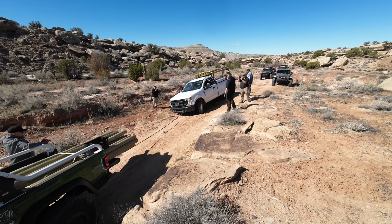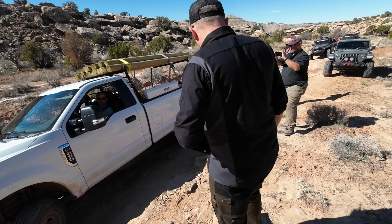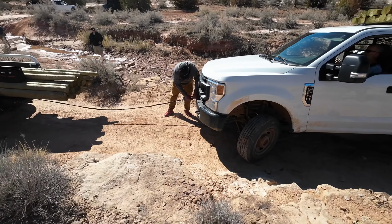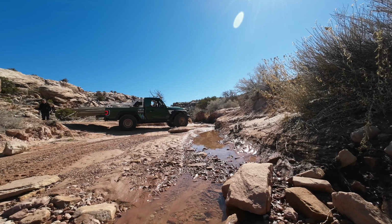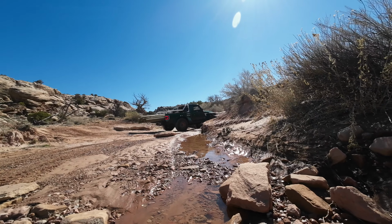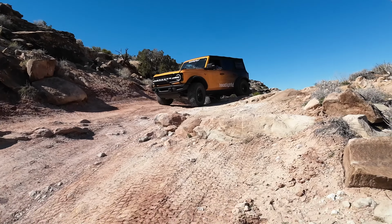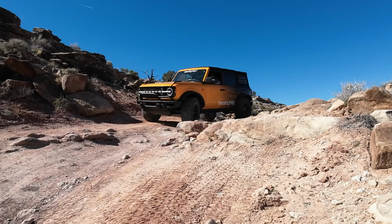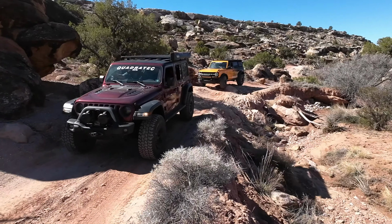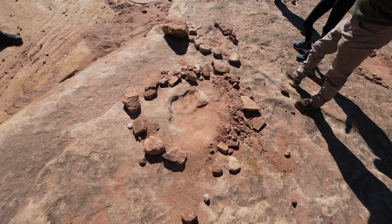Thankfully, with all of the experience of everyone involved, we were able to get him back up onto the trail safely with no issue. This is a good example of one of the dinosaur footprint fossils that we're trying to preserve.